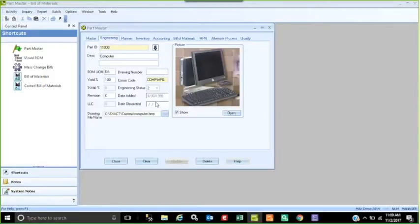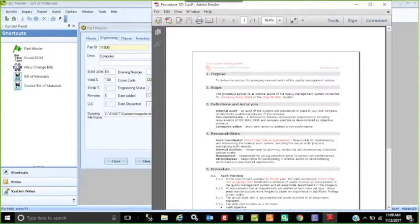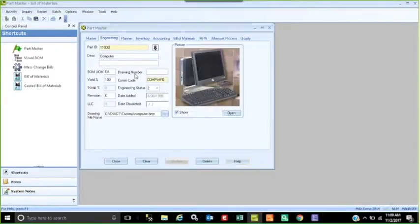So here, if I pull up a procedure document, for example, it knows that this is a PDF file, so it will bring up Adobe Acrobat with my procedure. If I pull up a SOLIDWORKS drawing, it will pull up the SOLIDWORKS viewer and show me that drawing. Or an XLS file will automatically link to Excel. So you have an unlimited number of documents that can be associated or tied into your database.